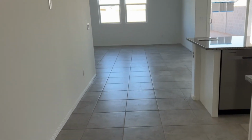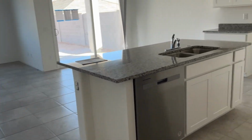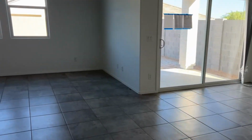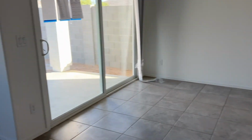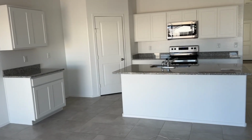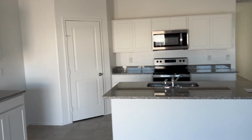All right, so now you come in and it's kind of interesting. This is what you see when you walk in. You've got the kitchen off to this side, kind of your dining area, and then your family room. I'll show you better here. There is your kitchen. Again, white cabinets. You have the stone countertops, so white cabinets, stone countertops with your island.